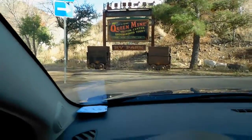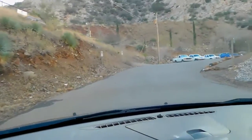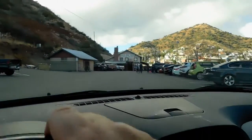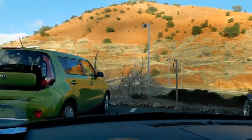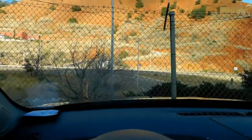Okay, here we are. It's Queen Mine right here. Caitlin, if you feel a little bit weird when we start going down, just relax, because it'll get big when we get down there. We're gonna go in this. It's like a cave, is what it is. Park right here. Or close your eyes or something. Okay. No, because you won't be able to do that. Here we go. Now we're gonna head on in.